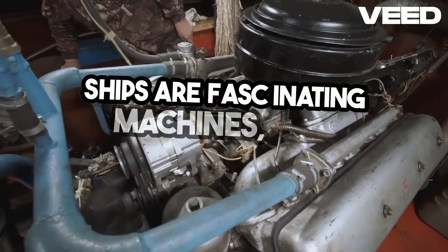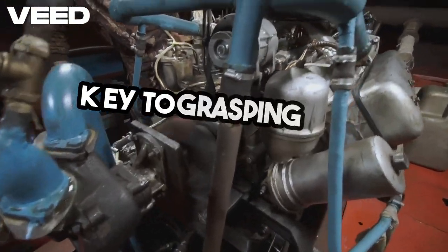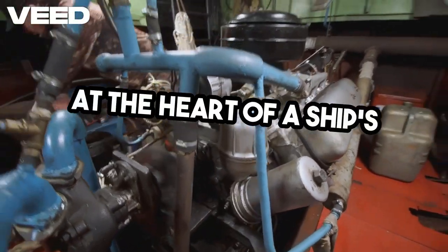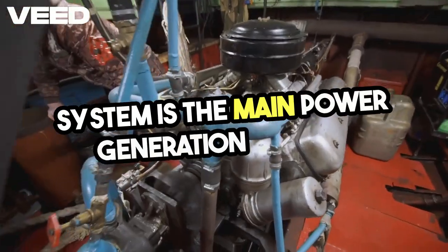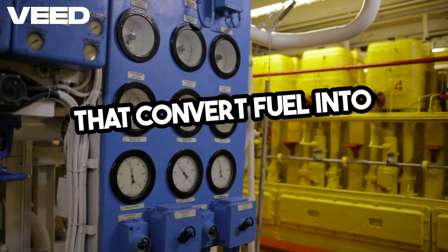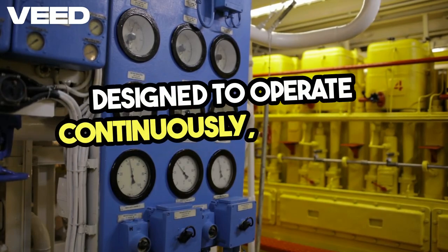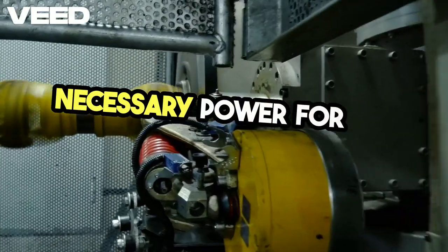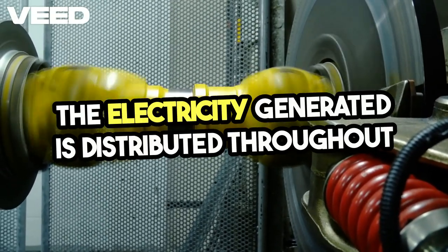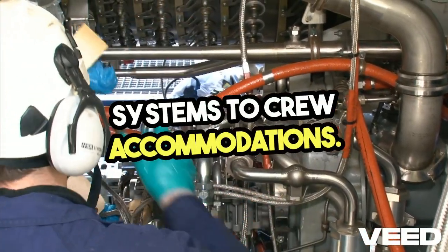Ships are fascinating machines, and understanding how they generate and use electricity is key to grasping their operation. Let's dive right in. At the heart of a ship's electrical system is the main power generation system. This typically consists of diesel generators that convert fuel into electrical energy. These generators are robust and designed to operate continuously, providing the necessary power for the ship's operations. The electricity generated is distributed throughout the vessel, powering everything from navigation systems to crew accommodations.